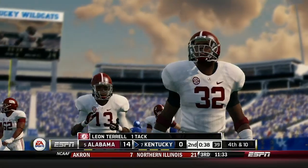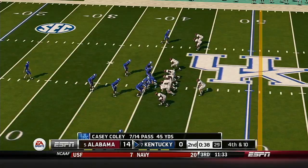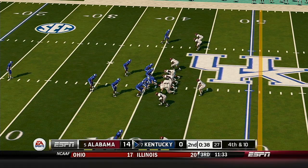Slings it out there, incomplete. Pruitt was the intended receiver on that pass. That's going to bring up fourth down. Great hold by the defense. They were expecting the pass play, and they defended it very well.